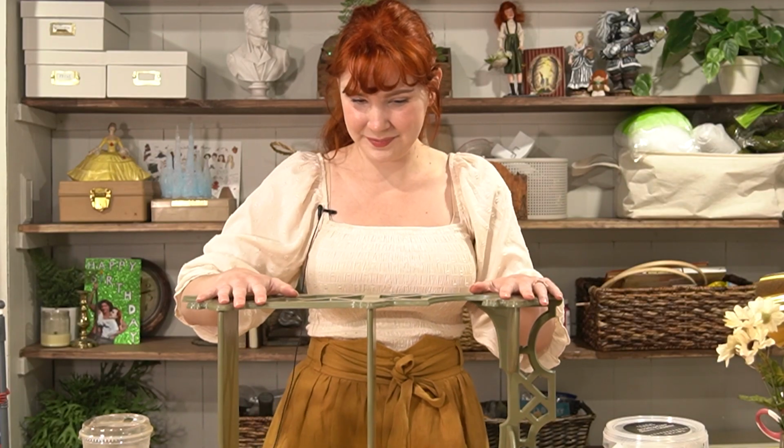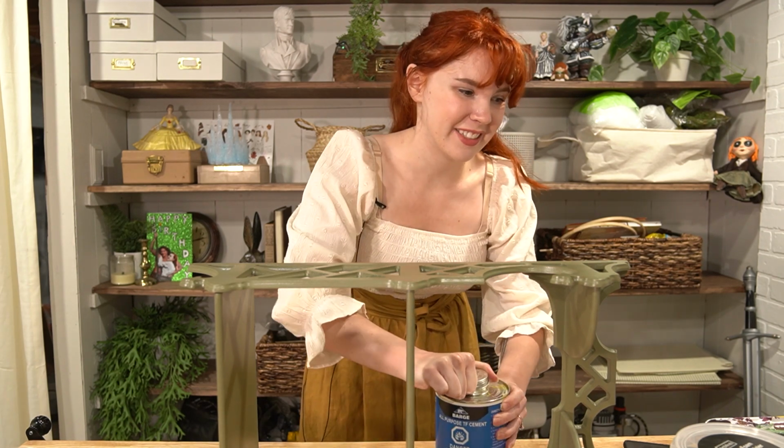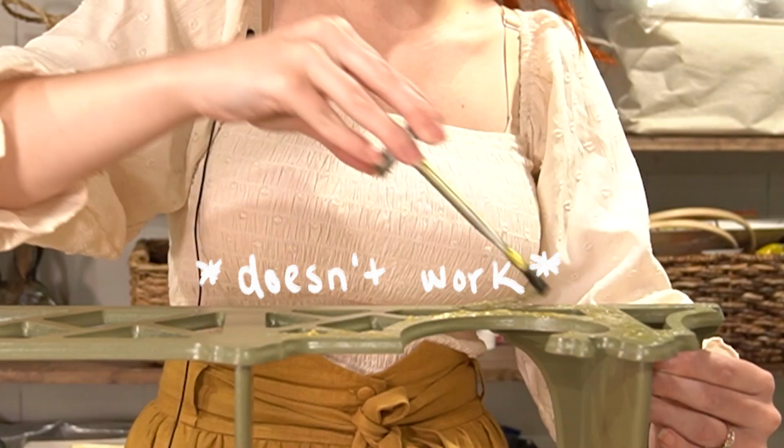Shoop. All right, I'm thinking even though I don't want to, I should probably put a layer of contact cement on here. Oh no, that's not good, okay. Disgusting. Past its prime. Oh no. Just gonna put a little bit on here.